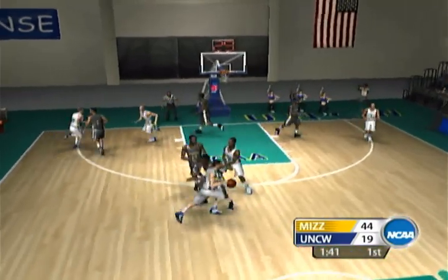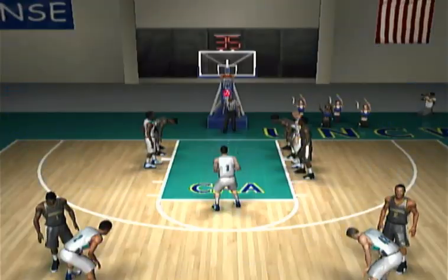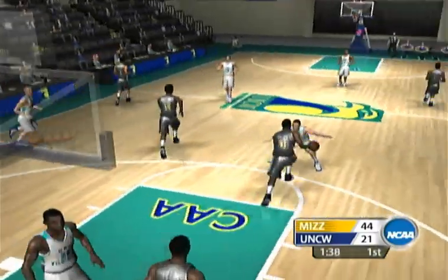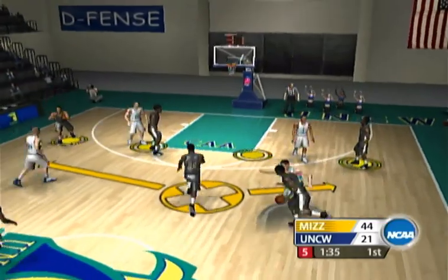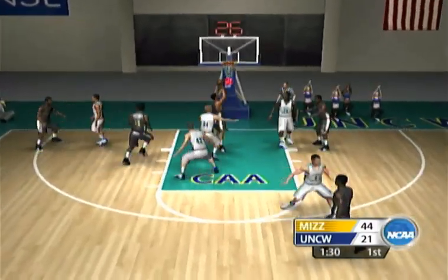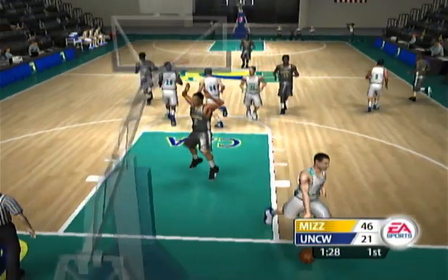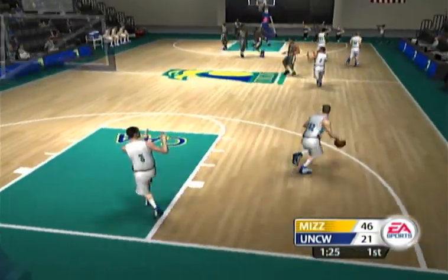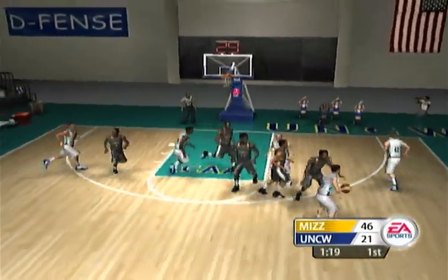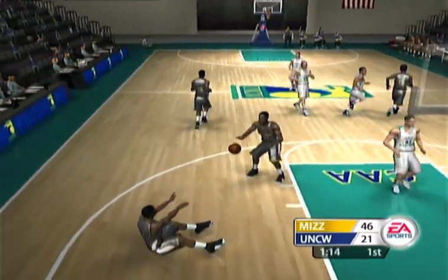He's got the man in the high post if he can get it there. Got a guy right on him. Number 14 is called for the defensive foul. He goes to the free throw line. He can't buy one. Defense is right up on him, not giving any open looks. Number 2 goes to the rack. Good job defensively.